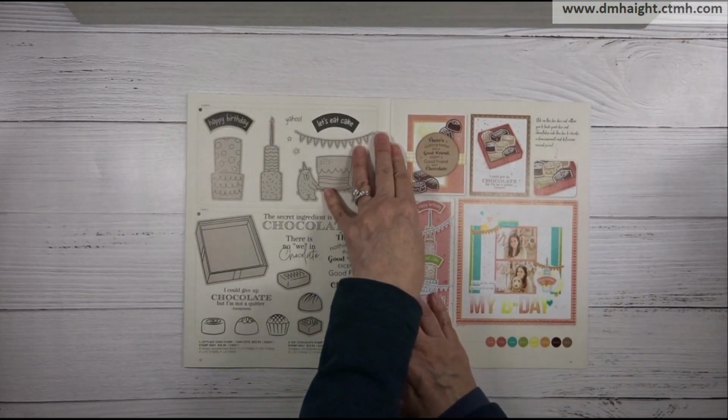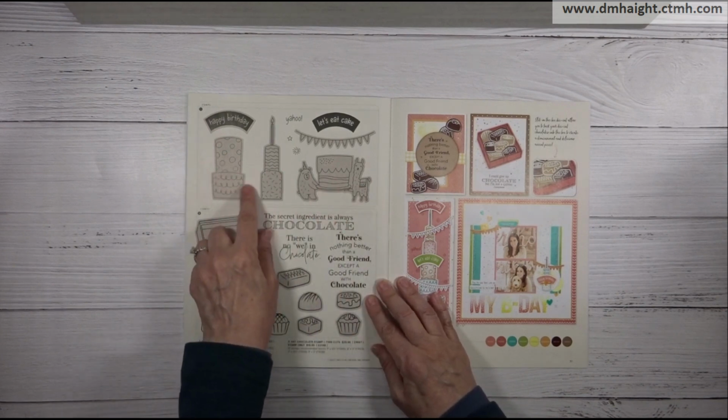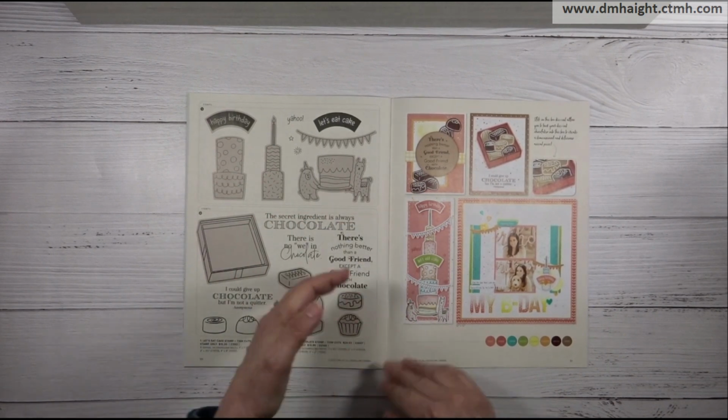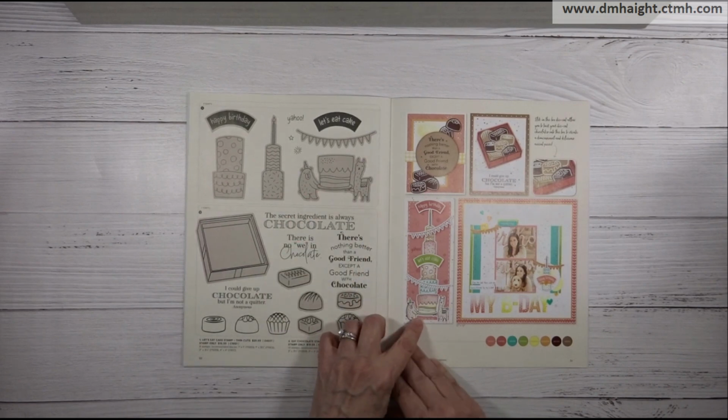Okay, next one. Let's Eat Cake. Stamped in thin cuts. So you can stack your cake layers, and you can make a slimline card, or you could do a shorter one, and then this cute bear and llama are holding the cake.